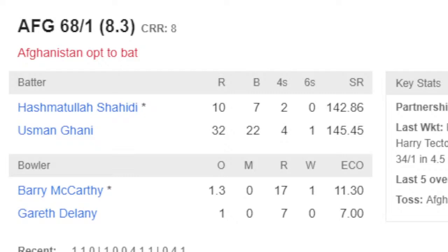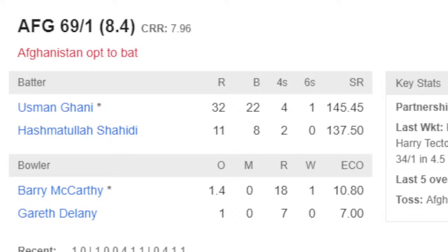Well, I think another feature was, and you're absolutely right, he attacked the stump. That's the other secret, really. You want to just try and keep width out of the equation if you can. McCarthy now, coming round the wicket to Shahidi. 10 from 7 deliveries so far. Ghani 32 from 22 after a very good opening from Ireland. Afghanistan have progressed very well.